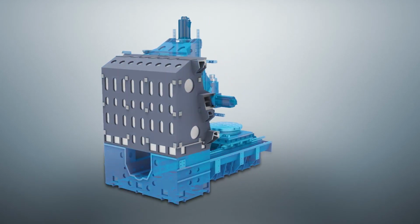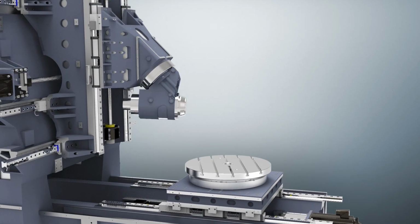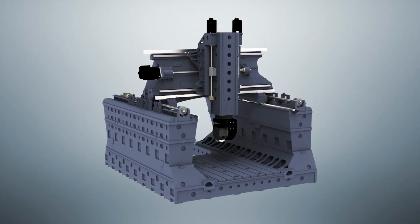Okay, we are always thinking about what kind of machine a dealer wants to sell. We think our machine has a rigid structure with high accuracy and good cutting performance. If you compare with other machines, you can know our machine has a stronger structure, so it can keep long-term accuracy. I think this is a very good benefit for customers' investment.